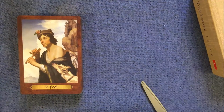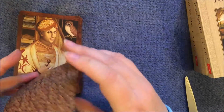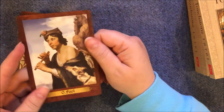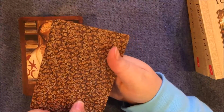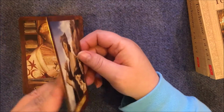Okay, here we go. The Touchstone Tarot. Let's have a look at the cardstock. Oh, it's better. It's matte. It's more of a matte finish. It's not as slick. There's no copyright. It's still gilt, but it's much better cardstock.